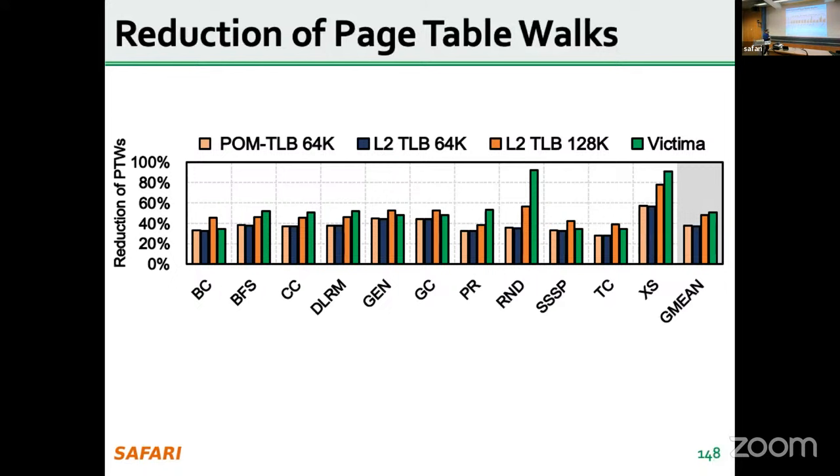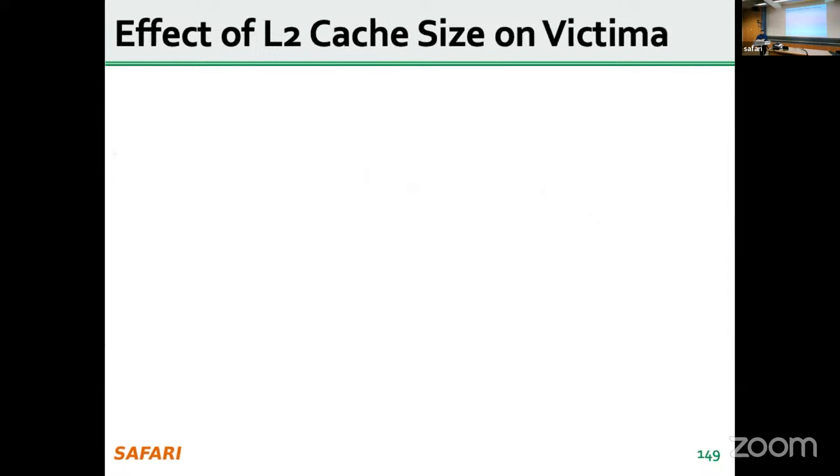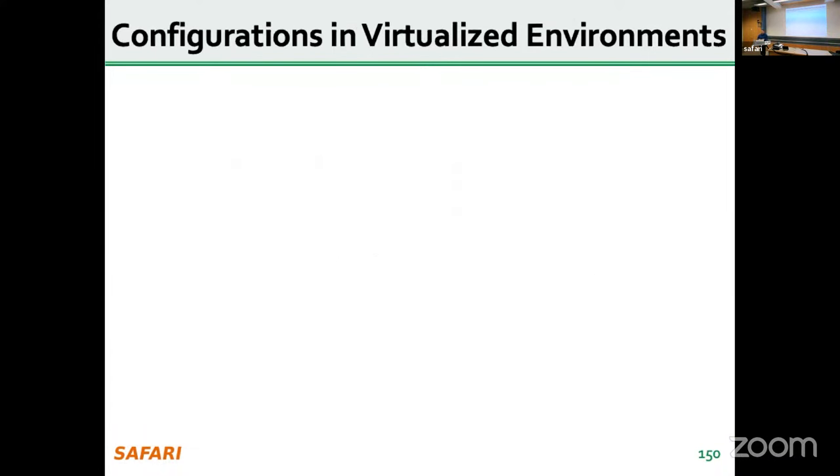In this plot, we demonstrate the reduction of page table walks across these four designs: the large software managed TLB, the two large L2 hardware TLBs, and Victima. We observe that Victima reduces the page table walks by 50% on average compared to the baseline system. So let's see how Victima scales along with the cache size. We see increasing cache sizes from 2 megabytes up to 8 megabytes. By employing an 8 megabyte L2 cache, Victima reduces page table walks by 63%, which means that it scales well as we increase the cache size.